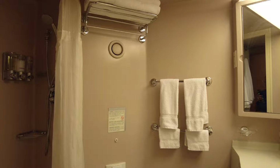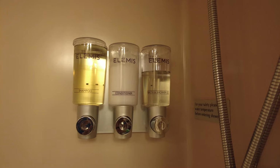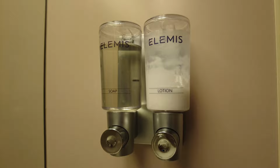Here's the bathroom. And they do have the shower curtain. They have the Elemis products. Bath gel, conditioner, shampoo. Now these are normally seen on the spa level staterooms on Carnival cruises when you get the thermal suite included in your package. Here on Holland America, this is the standard toiletry item. They also have hand soap, Elemis, and Elemis lotion. And I've used the lotion and it works for me.